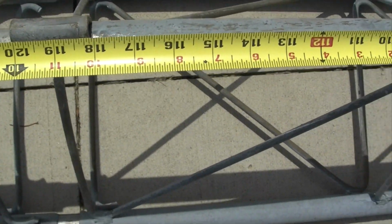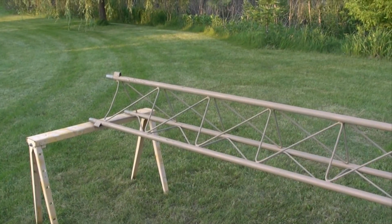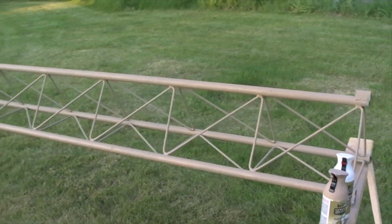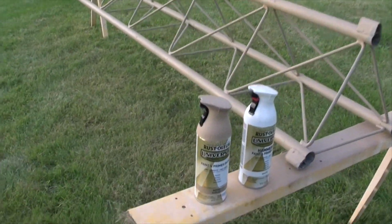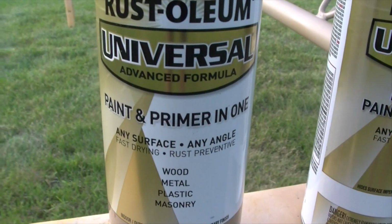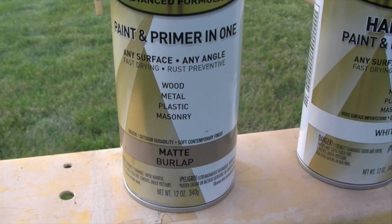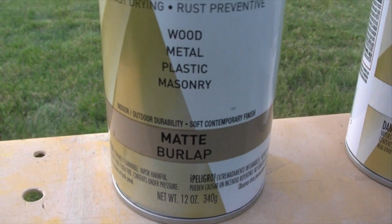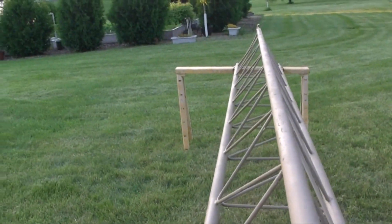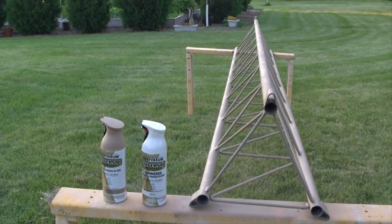So I went and got some paint for galvanized steel, and this paint from Rust-Oleum seems to be the closest match to the siding of the house. The finish is matte because we don't want this to be shiny. We want it to blend well with the siding of the house. The color was burlap, and I think that is the closest match I was able to find for these sections.